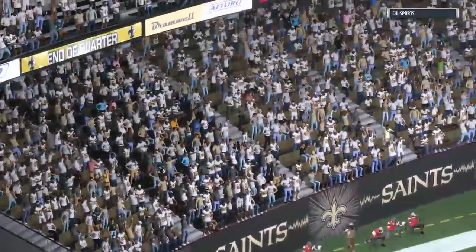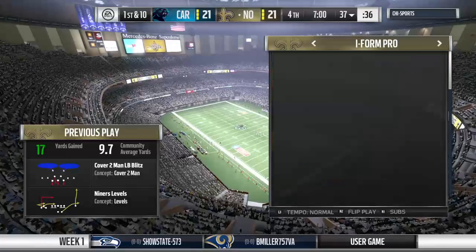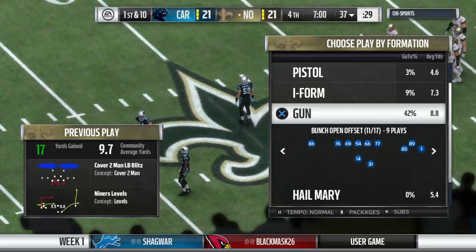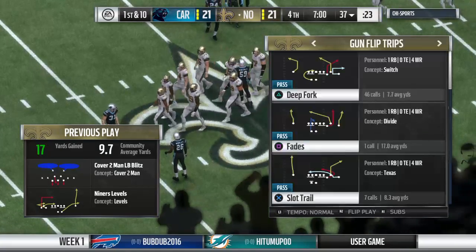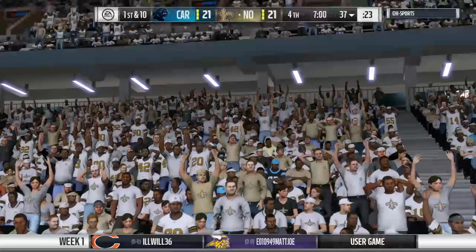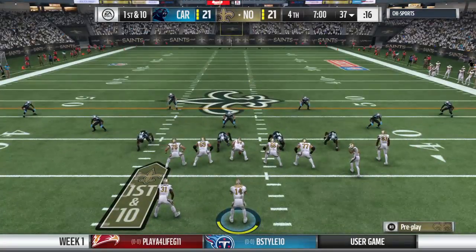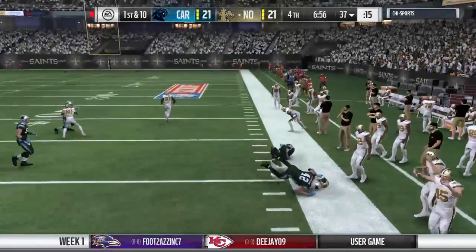Back now here live in New Orleans. All even as we get ready to start the fourth. So here we go, 1st and 10 now. One receiver left, 3 to the right. On first down, he'll drop to throw. Throw complete right side to Cooks.